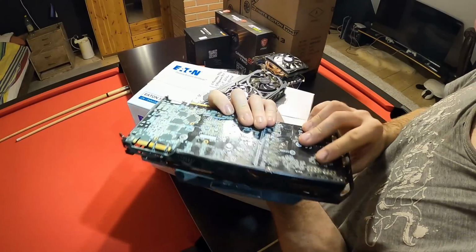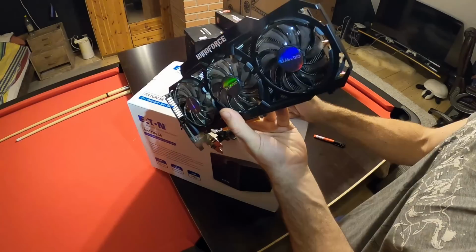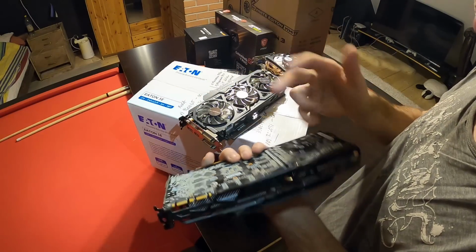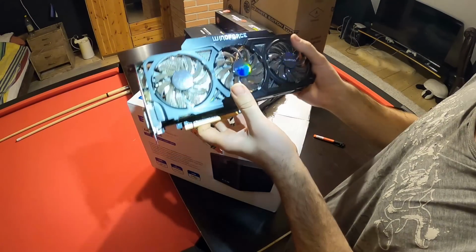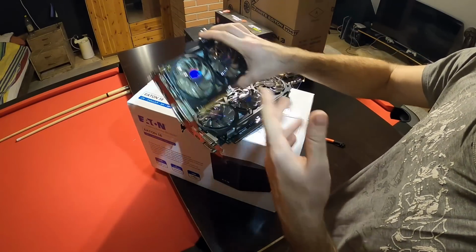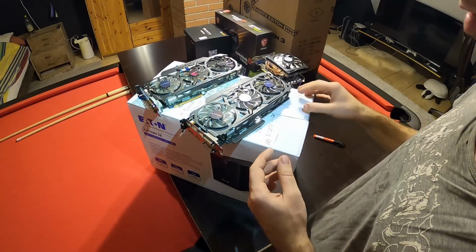So this one failed, started artifacting up. I threw it in the oven. Thing worked flawlessly for 3 more years. Just 10 minutes of cooking extended its lifespan for 3 years. And then something happened to it. It's kind of an interesting glitch. I'm gonna talk about that later.